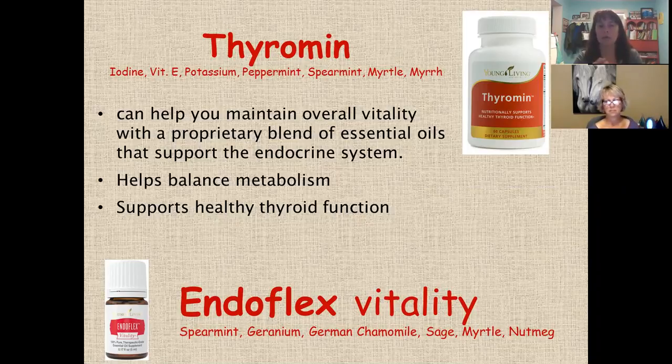parathyroid, our reproductive organs, and between the toxic chemicals that were around, or the harmful chemicals that were around from time to time that can disrupt them, and from our stressful lives that we lead, our endocrine system takes a beating. So this is a great way to support healthy thyroid function and help support our endocrine system. It also helps balance metabolism. So, if you're noticing that your metabolism's off, part of that goes with our endocrine system, that fight or flight and our cortisol levels. So, this might help balance your metabolism back out and get the cortisol to calm down a little bit.